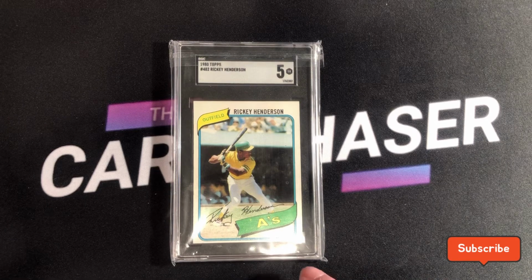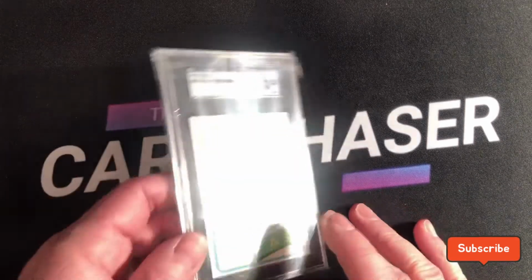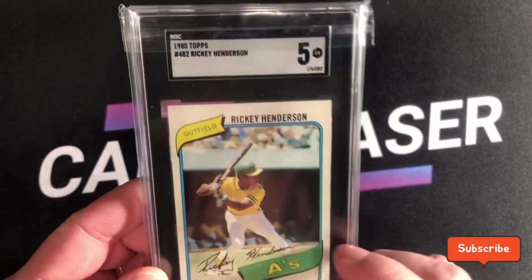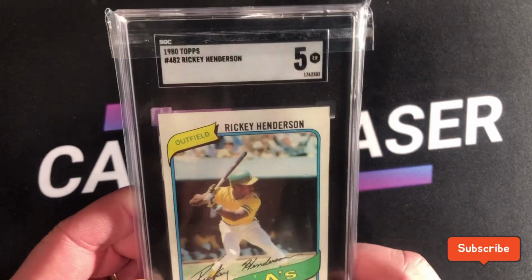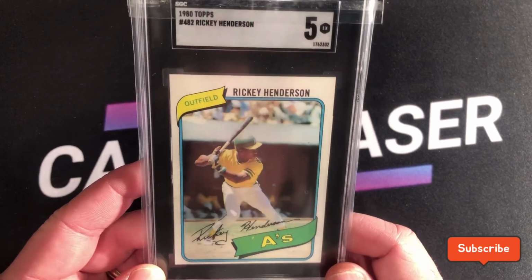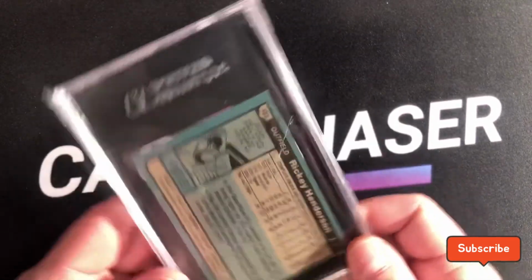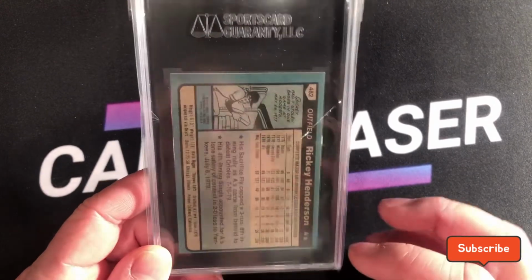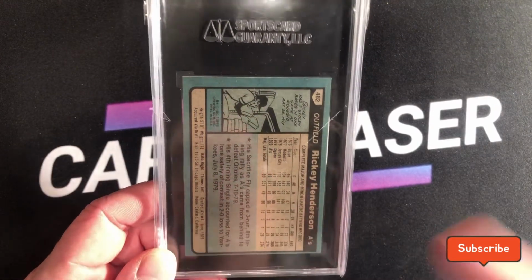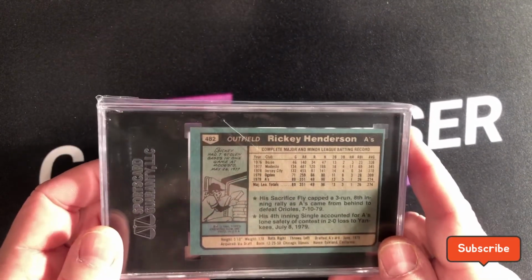And you can see, when you're looking at this up close, top to bottom, it is off. But other than that, this card has a little print mark right there, which is very common in these cards from the 80s. But man, the corners look really sharp. The color looks really good. The back of it is where you can really see how off it is, top to bottom and left to right. But really off, top to bottom. But man, that's okay.